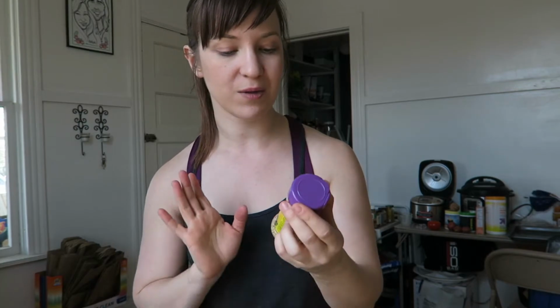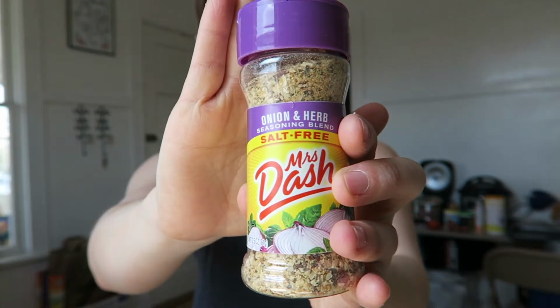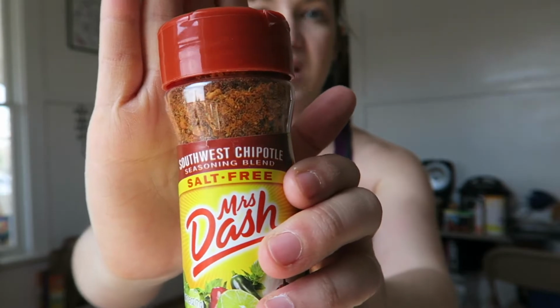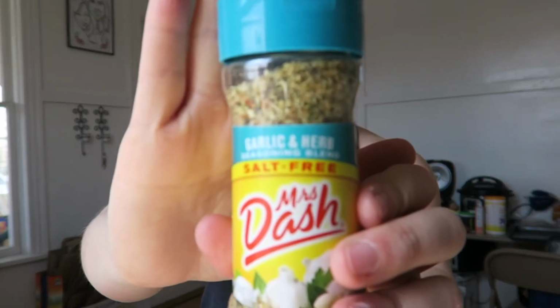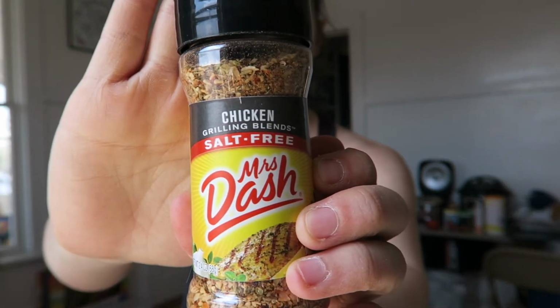But whenever I am at the grocery store and I see spices on sale, I buy them. And I normally buy a ton. So I will show you guys what I got. The Mrs. Dash was buy two for half price or something like that. So I got the onion and herb Mrs. Dash, the Southwest Chipotle, garlic and herb, and the chicken.